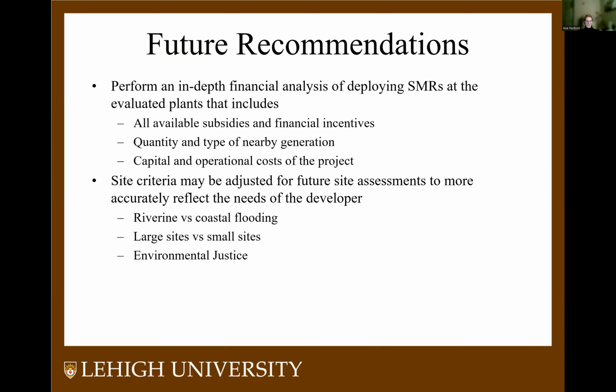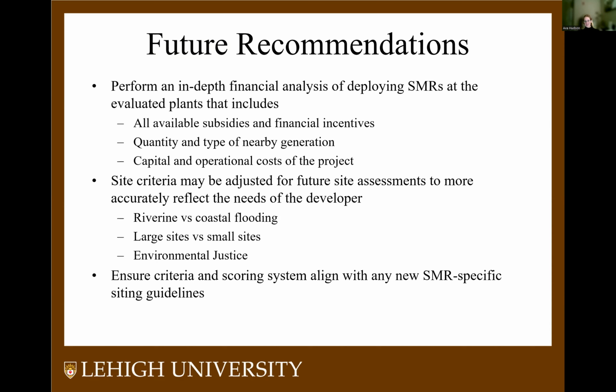And then in situations of being located in different regions, such as having to consider riverine versus coastal flooding in the criteria, and also the environmental justice criteria, could be given more weight. It could be turned into a multiplier given the ethical considerations of it. But again, that'll be up to the developer as well. And then as new advanced nuclear reactors become commercially available, updated siting guidelines may be published that are specific to small reactors. In this case, SMR site suitability criteria should then be adjusted accordingly so that it reflects the most recent regulations available.